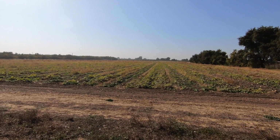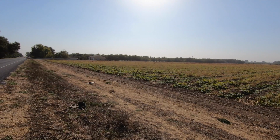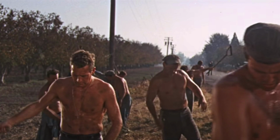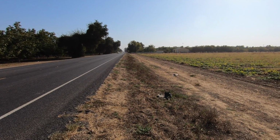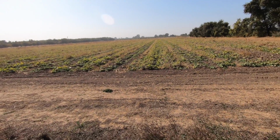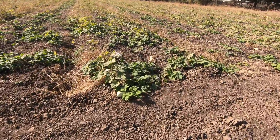This would be the field where they had lunch. They took a lunch break after working hard in the fields. They were on that side of the road over there where that fresh orchard is. It's a new orchard, so it's not the same trees. But yeah, out on here, Jacktown Road is where they actually shot that scene. I see that there's some gourds growing out here.